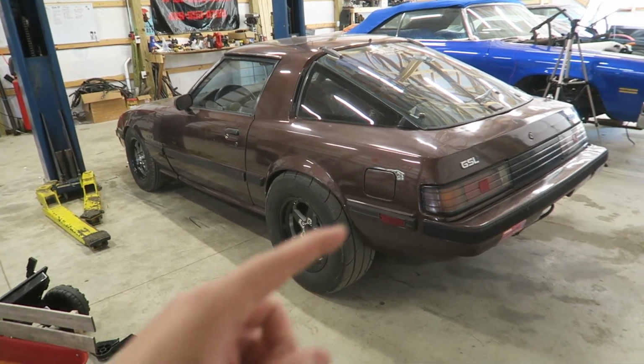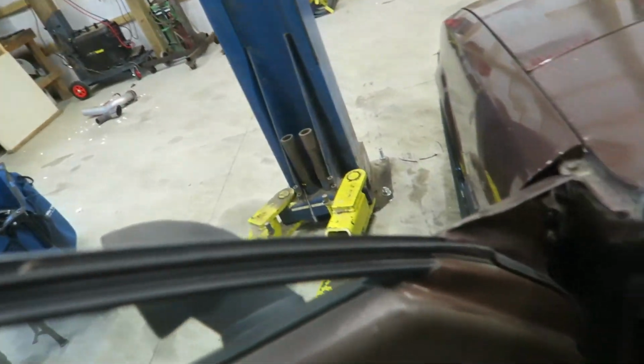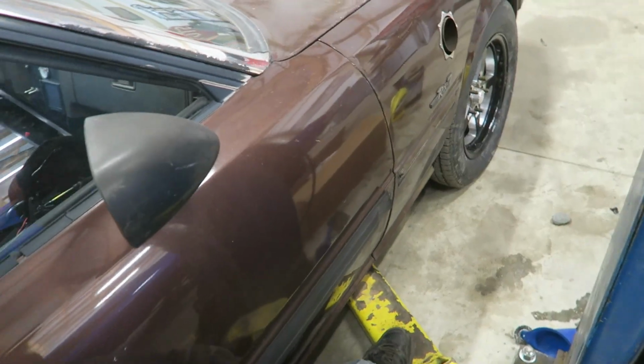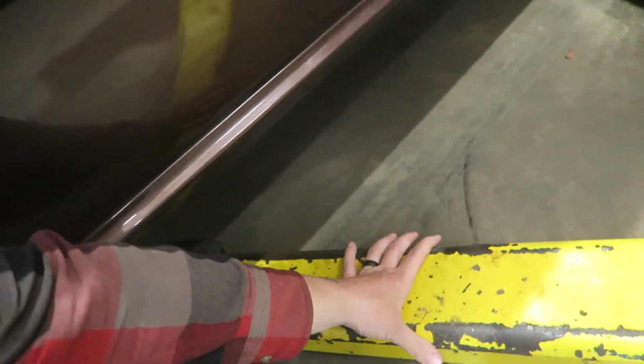All right, Firebird's out, RX-7 is in. We're gonna get started on swapping this tank over. Just need to pop her in neutral and get it up on the hoist. So hopefully this doesn't take a bunch of fabrication. I know it's going to need a little bit.